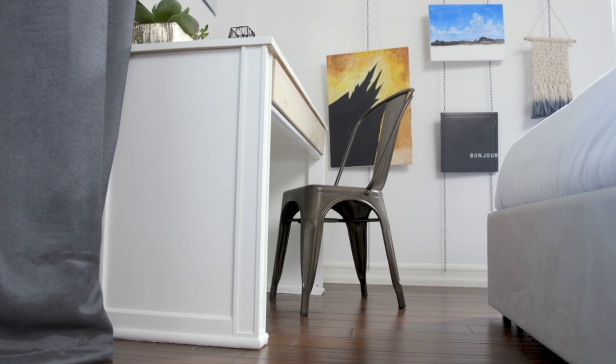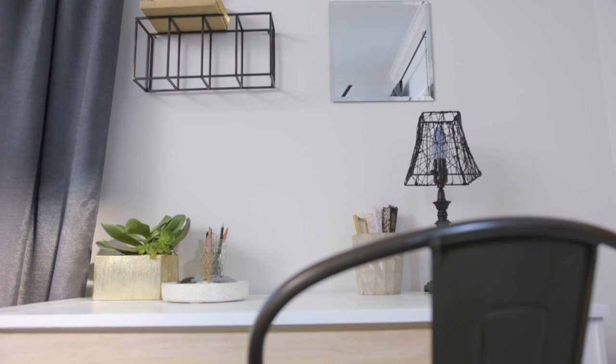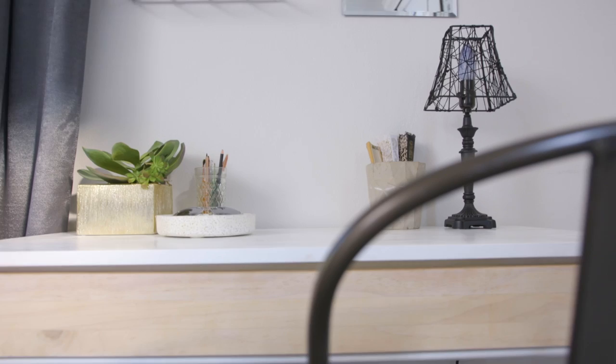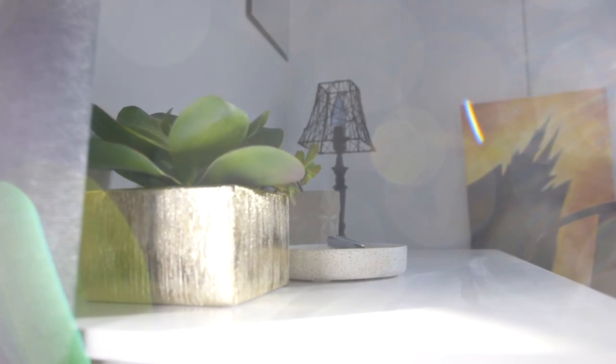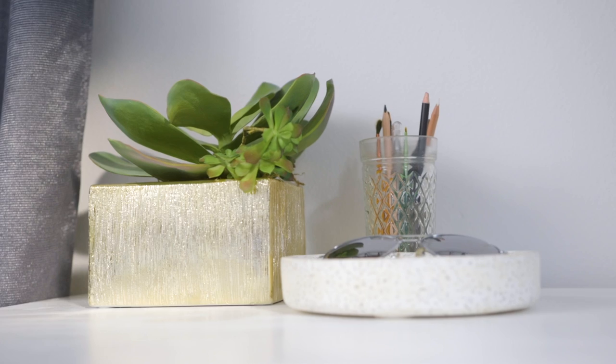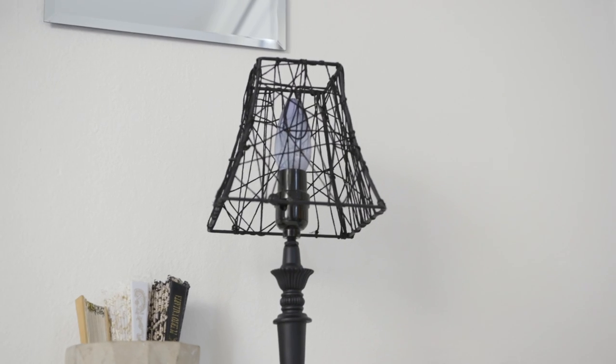The desk, it's a perfect homework desk now. Before, the desk was built into the loft bed and felt very like a little hobbit desk. Like it felt very small and crunched in there. So now it's open and clean. We accessorized with our thrift store finds. I love how everything looks over there.